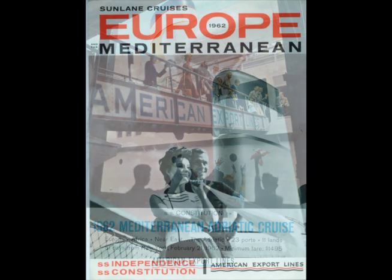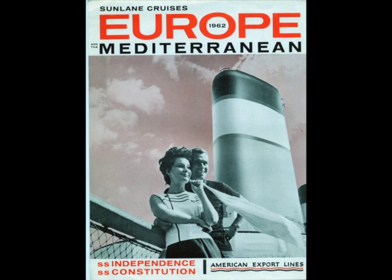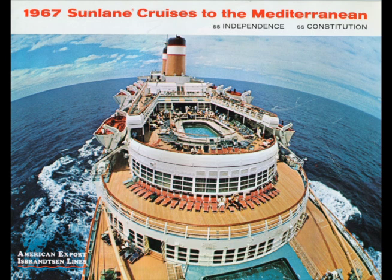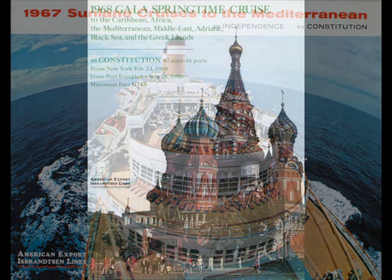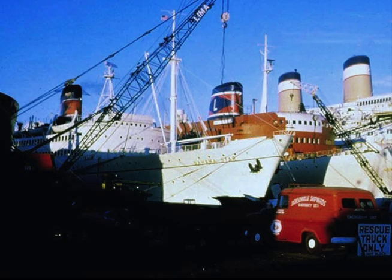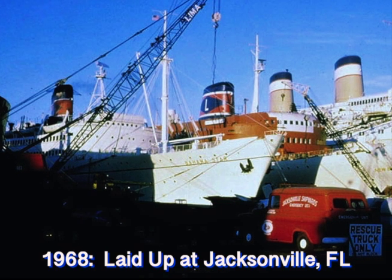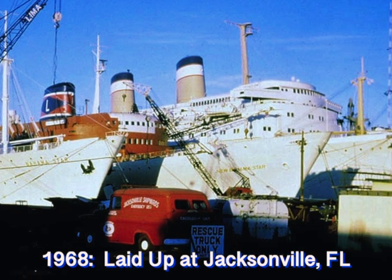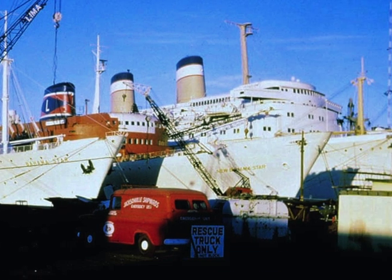As the 1960s progressed, with rising operating costs and the advent of new purpose-built cruise ships, they eventually began to lose money. In December of 1968, Constitution was laid up at a Jacksonville, Florida shipyard, where she would remain until being purchased by Taiwanese shipping magnate C.Y. Tung, owner of Orient Overseas Lines, in 1974.